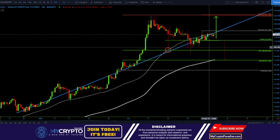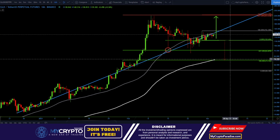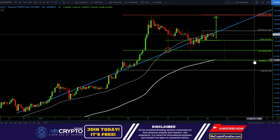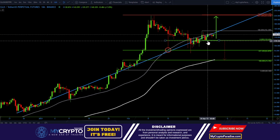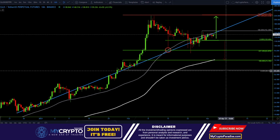Having said that, if there will be a break below the support at $120, the price could be retesting the 200 exponential moving average and going towards the $74 support. This is an unlikely event, but we must also watch this low for the breakout, because in that case, yes, the bearish pressure might continue, although the probability is highly in favor of an uptrend.